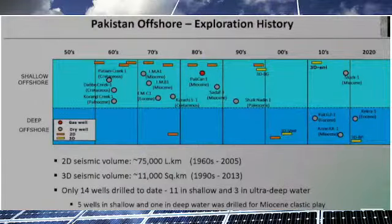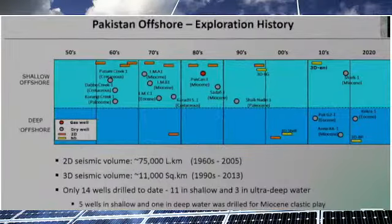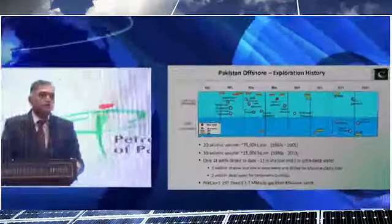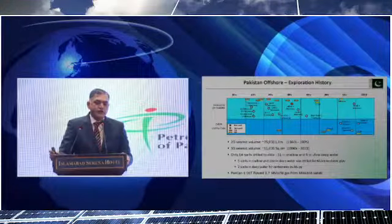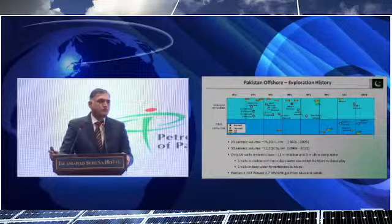We did a lot of 2D surveys through the 60s to 90s, which are indicated here. We drilled Indus Marine wells in the 70s. There were no discoveries. In 1985, OGDC drilled a well called Pak Canyon, which flowed 3.7 million of gas, a direct indication of hydrocarbon presence in offshore Pakistan, which gave us a focus that there is true potential offshore Pakistan.